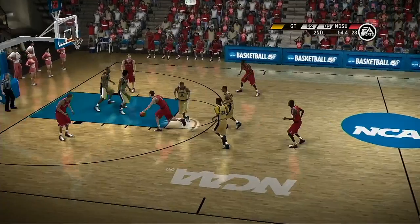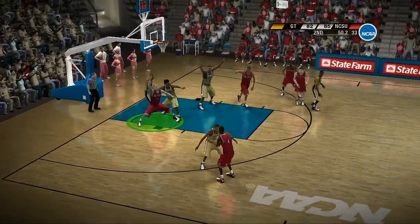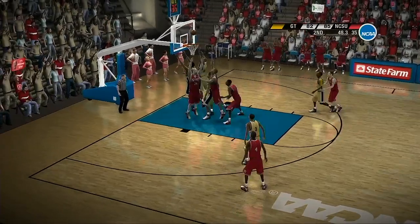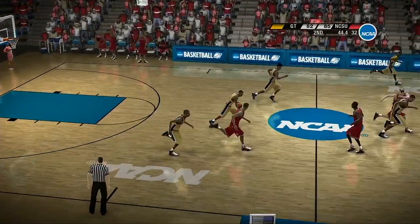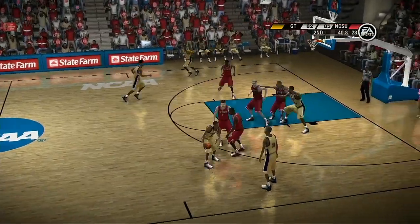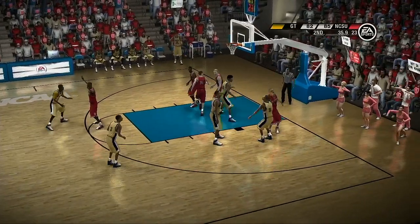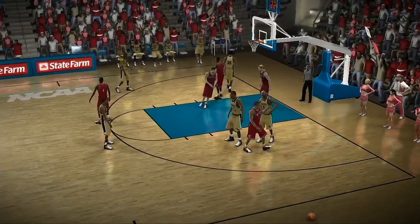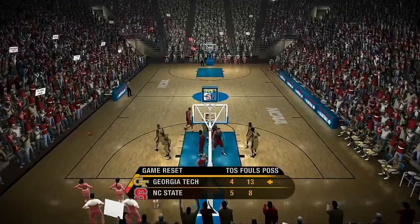Pushes it. Tries for two. Off the rim and no good. He goes for the trifecta. Rims out. Up and inside. He gets the rejection. And the ball goes out of bounds. As we see the game situation here.